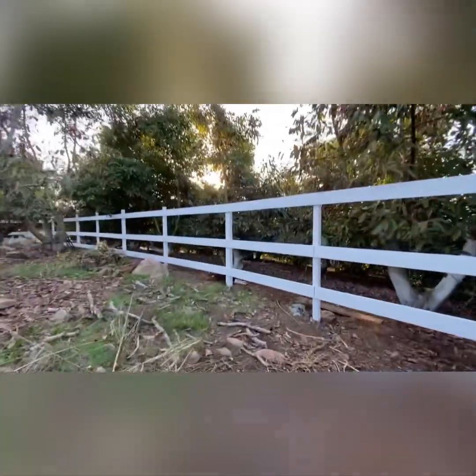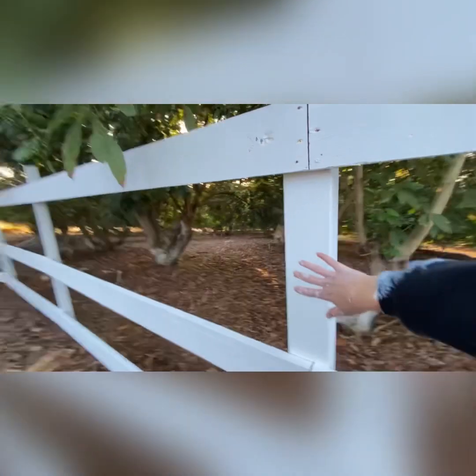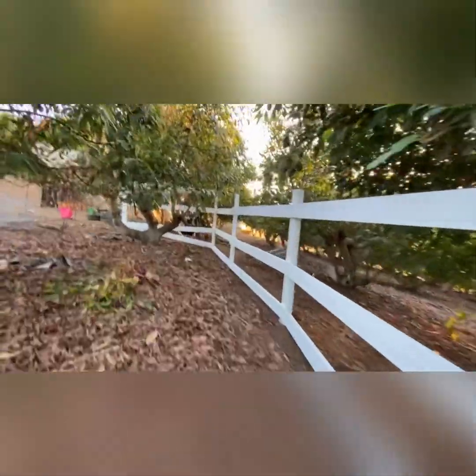Super, super, super stoked. These are all dug in about 3 feet and cemented in. The posts are pretty stable. I don't want to touch the fence because I've been painting all day and it's still wet. As you can see, I made a freaking mess of myself, but this is what it looks like.